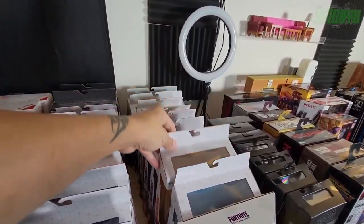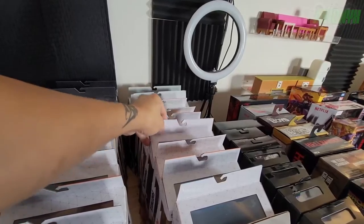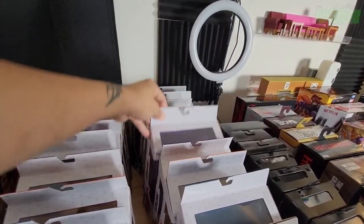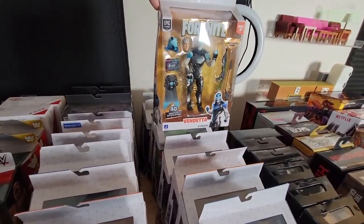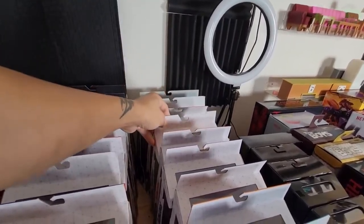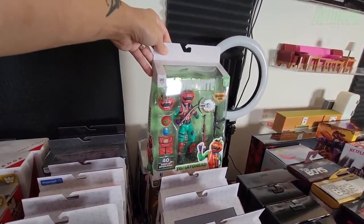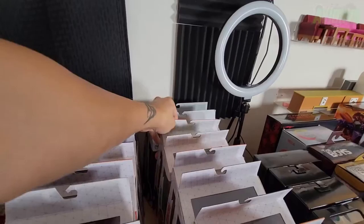Molten Battle Hound. We've got Scuba Jonesy. Got Rabbit Raider, Vendetta, Tomato Head. Been really wanting to open him up. Might open him up to make some room because I love the look of him.